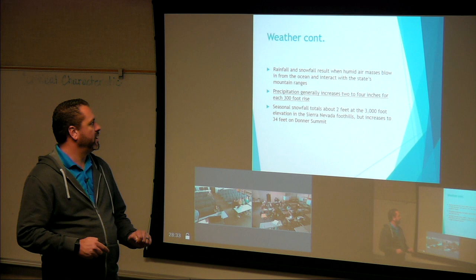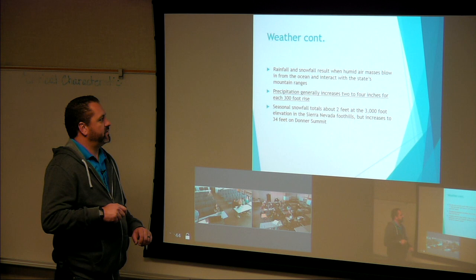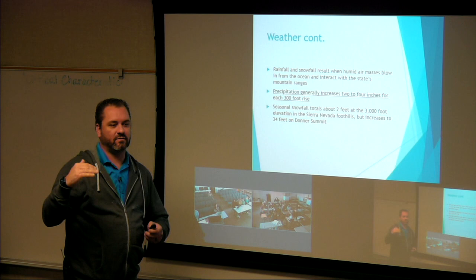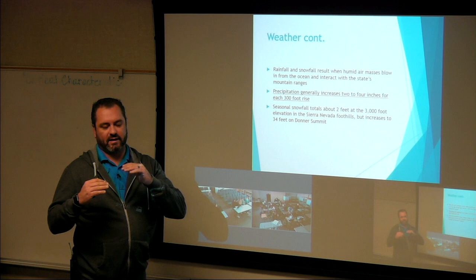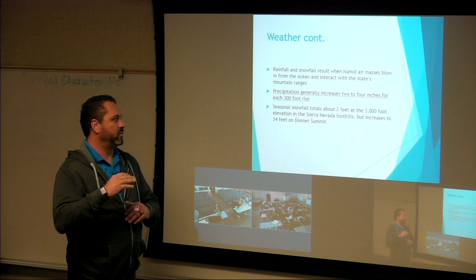Rain and snowfall result from humid air masses blown in from the ocean to interact with the state's mountain ranges. When clouds rise about 300 feet, and you've heard this when they say the snow level's at 3,000 feet tonight, that means that right around 3,000 feet you're going to get snow, and if you're higher than that, even more snow. So precipitation generally increases 2 to 4 inches for every 300-foot rise. When a big storm comes in, depending on the weather and cold fronts, the precipitation can vary greatly depending on your elevation.